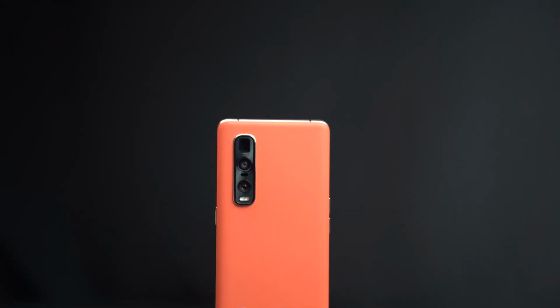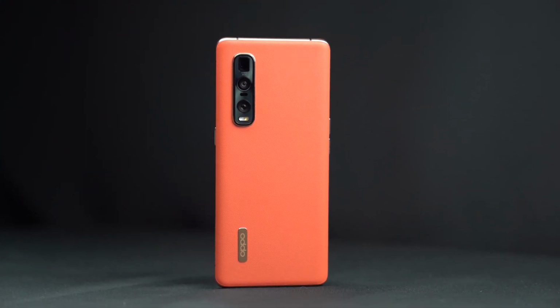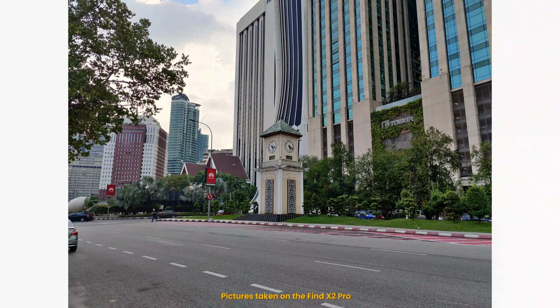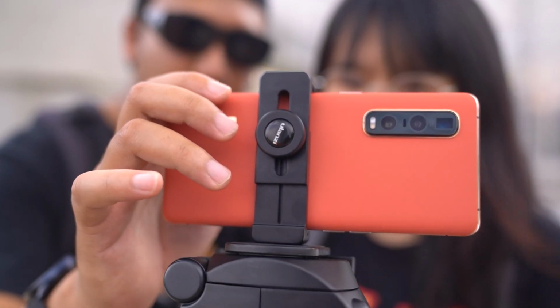But the Oppo Find X2 Pro is no slouch either. The pictures are punchier and more colorful compared to the other two, and to me that's not a bad thing. You can definitely save some time when you want to post these pictures on social media because they are good to go straight out from the camera. So that is why the Oppo Find X2 Pro is the winner for me in this comparison.